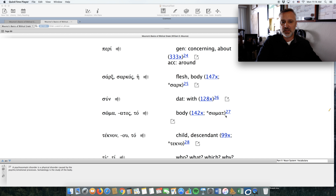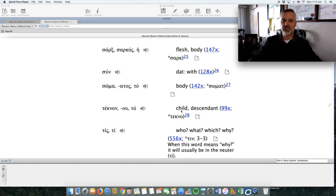Teknon. Teknon is a second declension noun. It is neuter, and here's our neuter ending here. We can see the genitive singular form here. It means child or descendant. Teknon is different than huios. Huios typically means son. Teknon is more of a generic word for child or descendant.